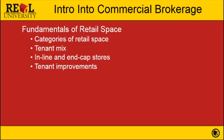Now, you're looking at me like I'm crazy, because there are specific clients that need the end cap. Banks want drive-through, where you can't drive through the middle of the building, so they need the end cap so they can have the drive-through. Starbucks likes the end cap, where they can have a drive-through. How about some of the others? Any of the pharmacies, they want an end cap.